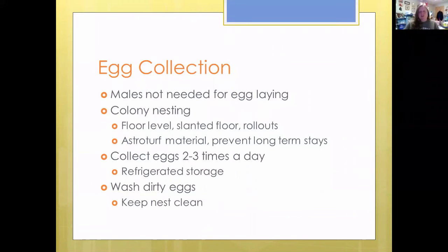So collect your eggs a couple times a day, 2 or 3 times is best. In the summer, you don't want those eggs to get too hot, in the winter, they may freeze, so you want to pick them up regularly. Ducks can be messy, and if you're having a problem controlling your mud situation outside, or they're tracking in mud in the winter or in the spring, that can translate to dirty eggs, and you want to make sure you wash those before you put them into storage.